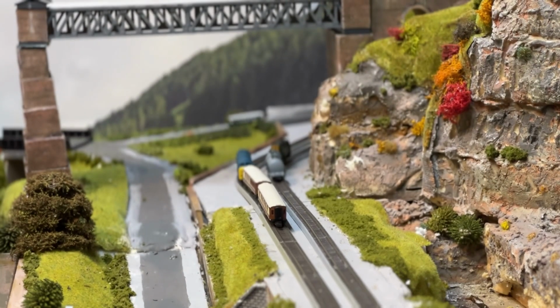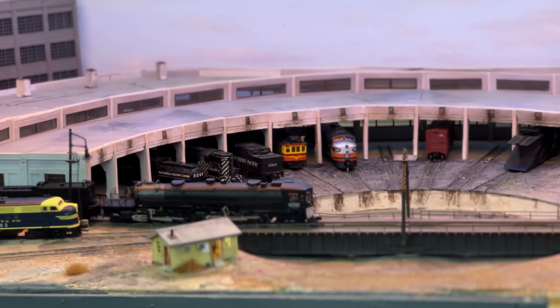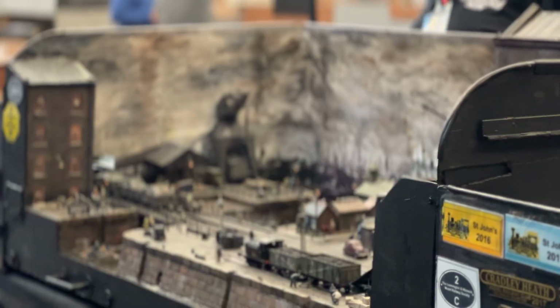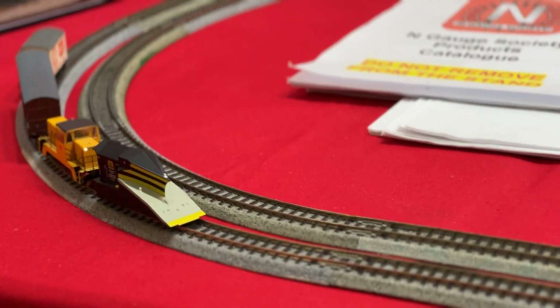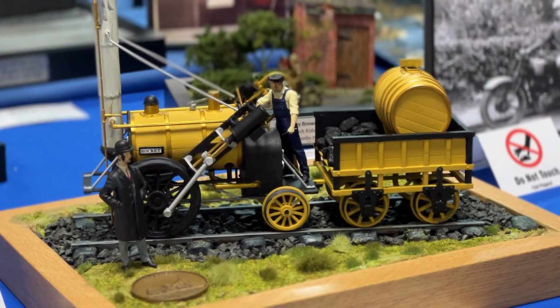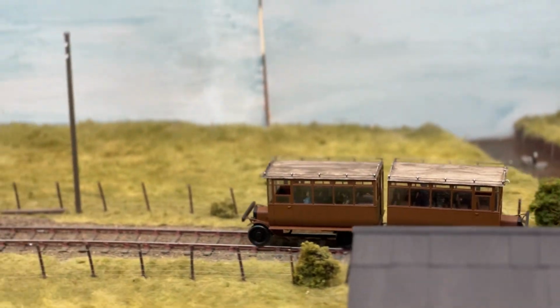The show is known as the largest model railway exhibition in Wales, and every year it seems to get bigger. The event featured a broad selection of layouts across most sizes and scales, along with societies and modelling demonstrations, with around 40 different stands in total. In this video, we're going to take a look at all the incredible layouts that were on display.